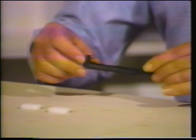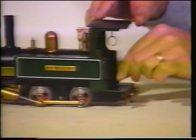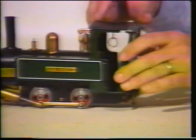Now Mammod, which is the maker of this locomotive, is the only company that offers a locomotive powered by this fuel. The way it works is you get a little fuel tray like this, you take a couple of these Mammod pellets, you drop them in the tray, you take the back off your Mammod locomotive, you light the pellets, which I'm not going to do because they smell very bad, and you insert it under the boiler like that, replacing the back of the cab as you go.